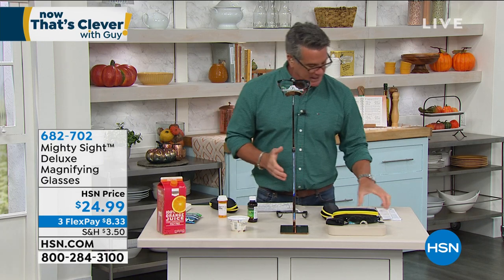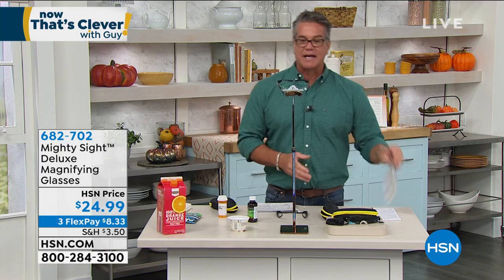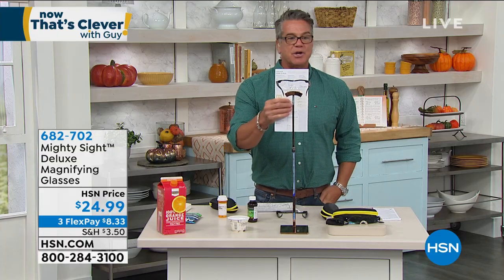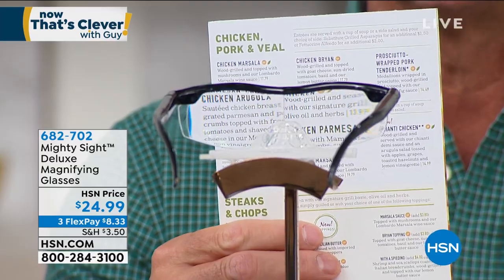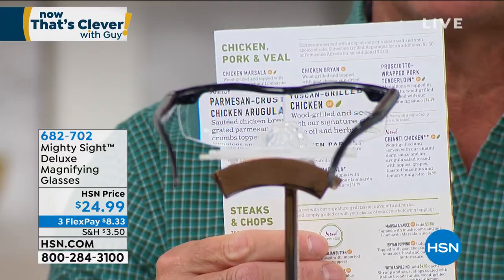What you're getting here is 160 times magnification, which means when you're trying to read things like a menu or whatever it is, you put it in front of here and guess what? You can read that small print very easily. Look at the difference with the before and after.